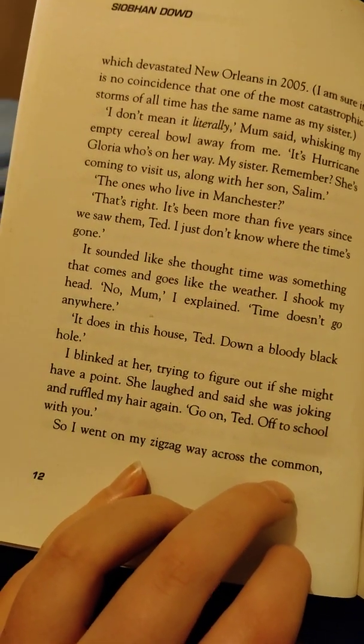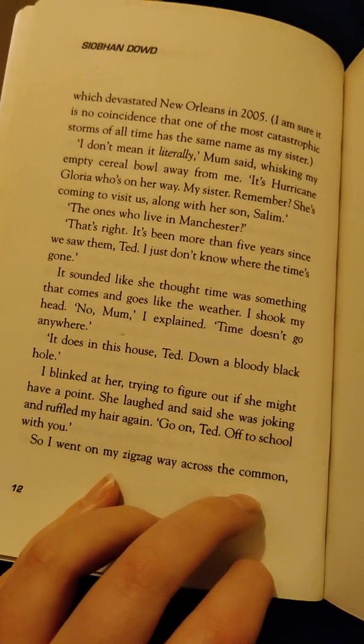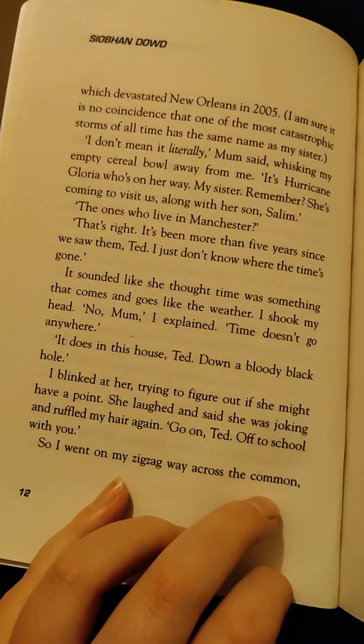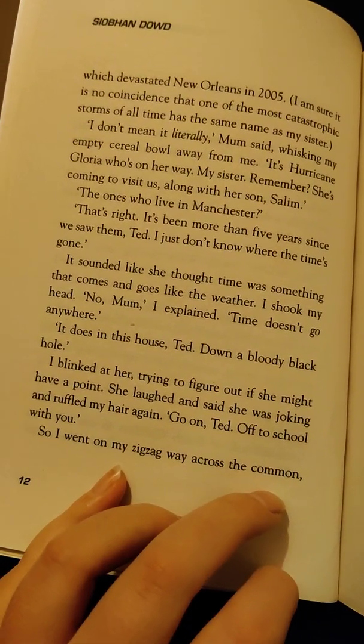"I don't mean it literally," Mum said, whisking my empty cereal bowl away from me. "It's Hurricane Gloria who's on the way. My sister, remember? She's coming to visit us, along with her son, Salem." "The ones who live in Manchester?" "That's right, it's been more than 5 years since we saw them, Ted. I just don't know where the time's gone."